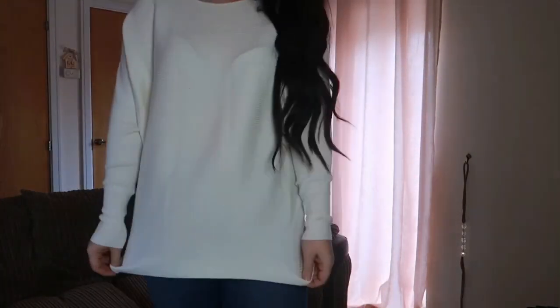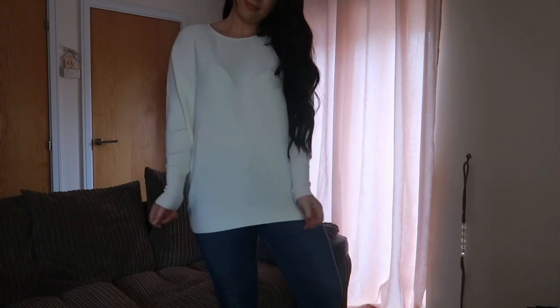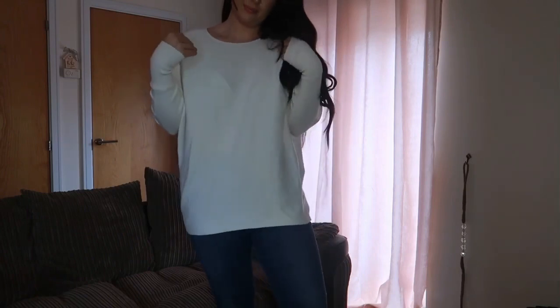So this is the lovely oversized white jumper that I bought with the rib detailing. It's so nice. I think it looks really expensive, and I think you can dress it up or dress it down. The next thing I bought, I really liked, was £8, and I thought it looked like something you'd see in Zara.